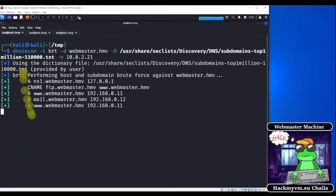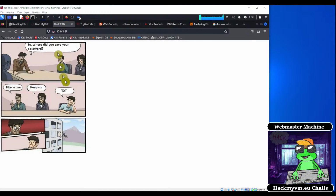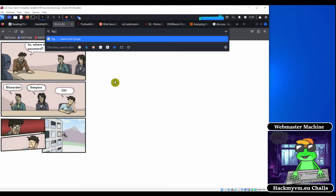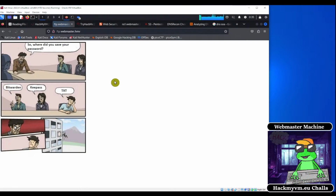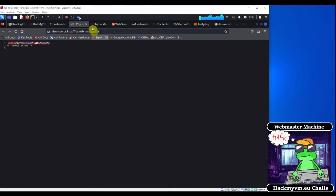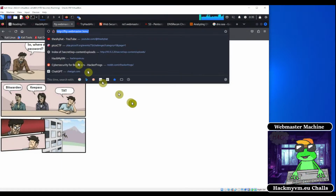And let's see if we found anything else. So I don't think we found anything else, but we found FTP and we found mail. So let's see if we can access these from the web browser. Webmaster. Okay, so this is all the same. So let's try mail.